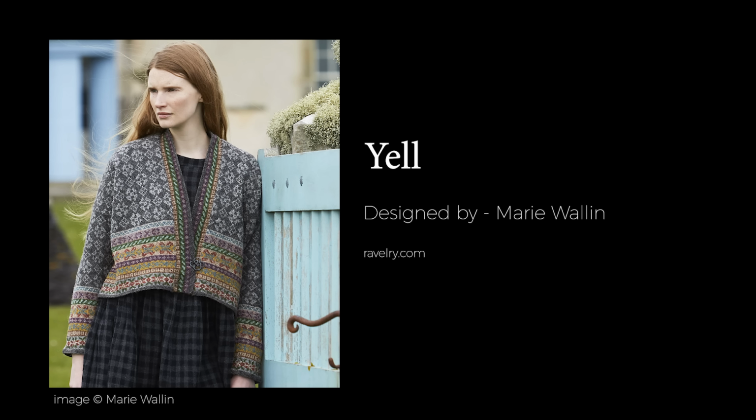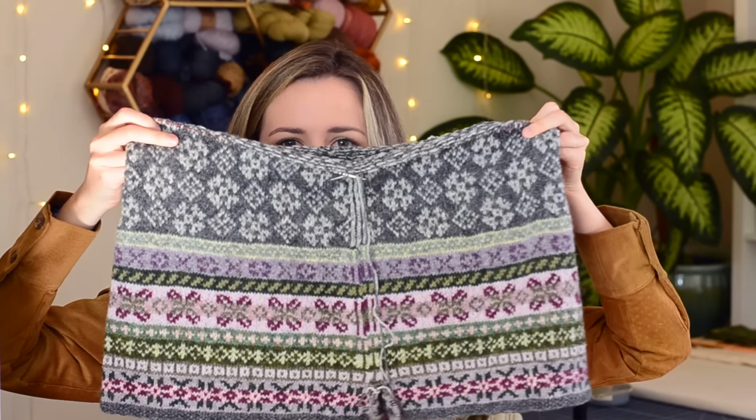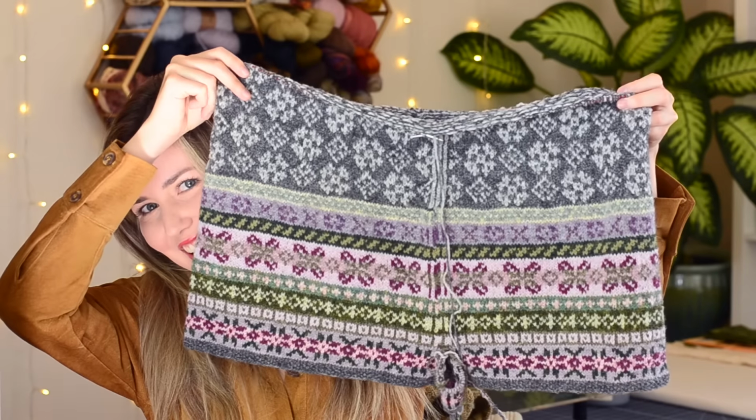So then one of my other Make 9 projects is the Yell Cardigan by Marie Wallen. And this one has also been in the works for quite a while. It was on standstill for a few weeks, and I've recently picked it back up, and I really want to keep going with this. Hopefully get it done this year, we'll see. But this is how it's looking now. Oh, I'm going to have to cover myself. Hopefully you can see all of that.